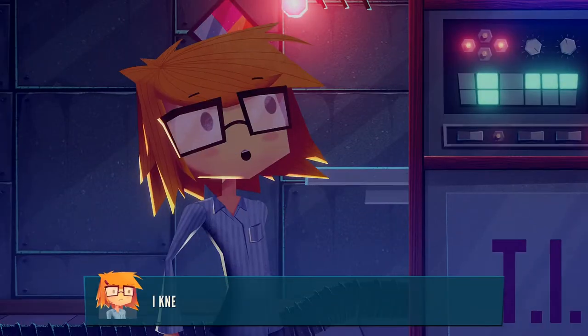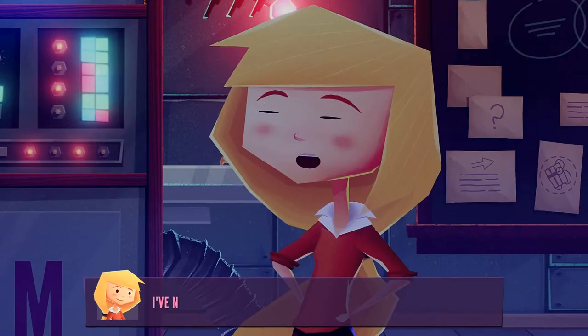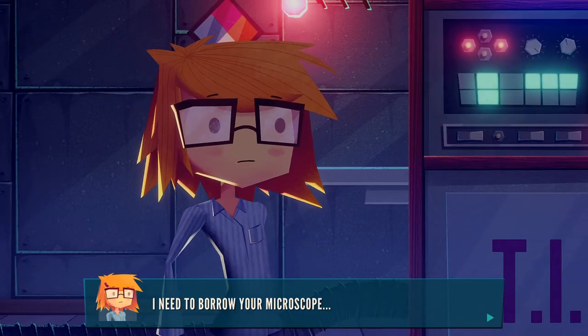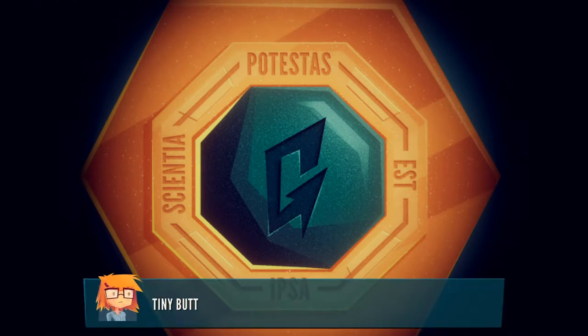I knew there was something special about this ring. It's full of tiny cogs and gears. Interesting. I've never seen such intricate craftsmanship. I need to borrow your microscope. Tiny buttons hidden in plain sight. Clever. I wonder what they do.